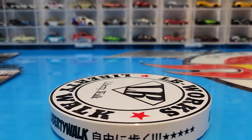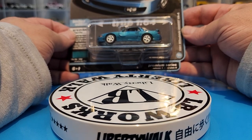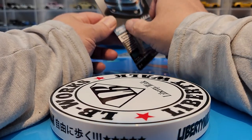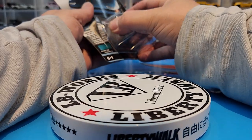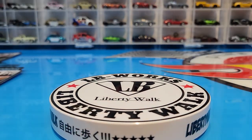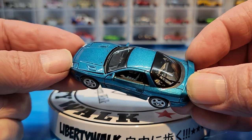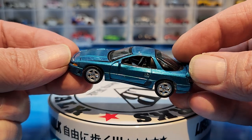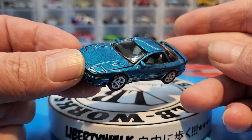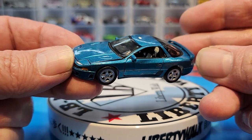Okay, the next one is also a brand new casting, and it is the Mitsubishi 3000 GT VR4 1991 in this Jamaican blue poly, guys. Another limited edition. Love this color. Honestly, this color looks pretty amazing. As you can see, look at that. Really beautiful, beautiful metallic blue, and a very unique blue. We've got a black and white interior. The seats are black and white, which is pretty cool.